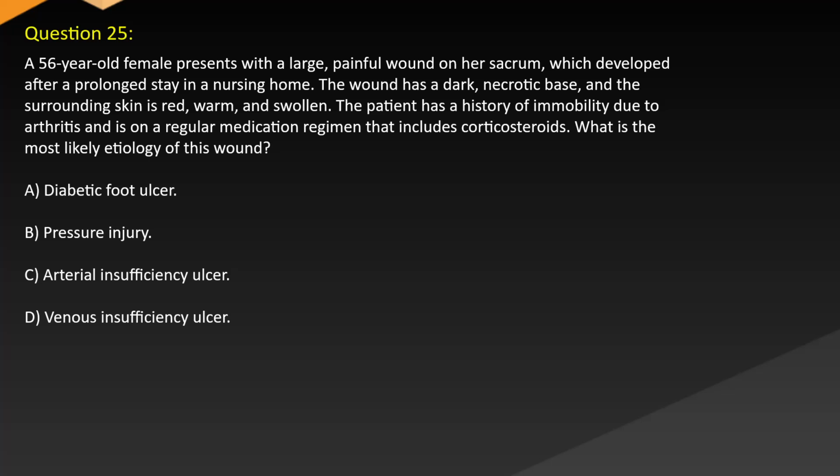A. Diabetic foot ulcer. B. Pressure injury. C. Arterial insufficiency ulcer. D. Venous insufficiency ulcer.